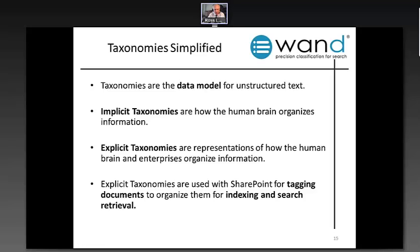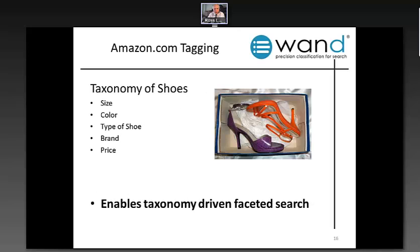And these explicit taxonomies are used with SharePoint for tagging documents to organize them for indexing and search retrieval. So very simply, taxonomies, we've been using them all of our lives to organize information. We've been using them on Amazon.